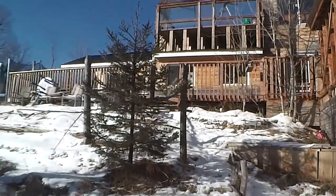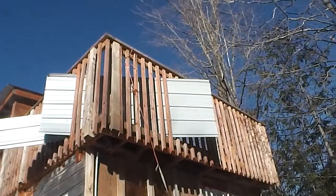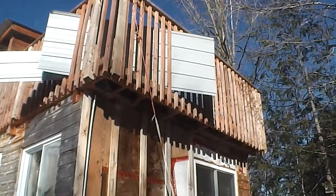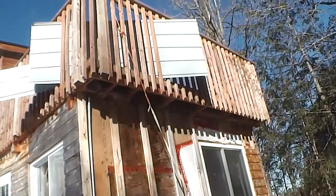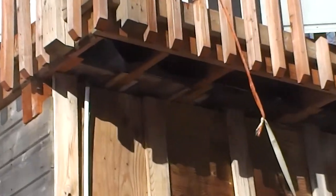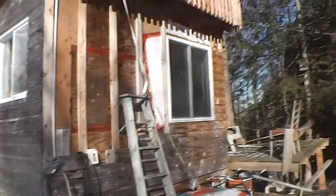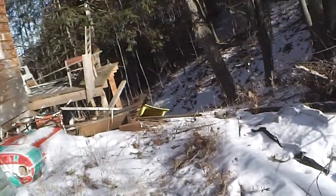Okay, so here, you go from the deck down to the pottery studio, and then below that upper part, why is that so wet there? It's completely saturated. Huh. I'll have to fix it. Anyway, not right now. So that's Dead Man's Run.